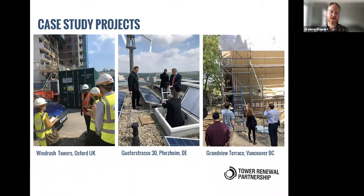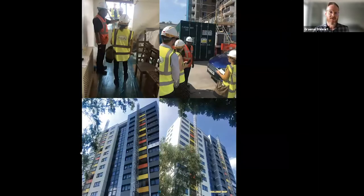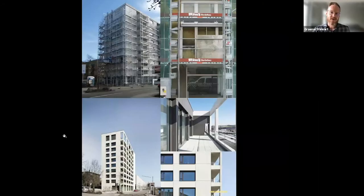And in the case of the European ones, other Interfit projects, but all of them with residents in place, and looking at how that was achieved through means and methods. And this is some of the tours. There are a lot of learnings about roles and responsibilities and trade readiness. That was the UK example. This is one in Pforzheim, Germany.